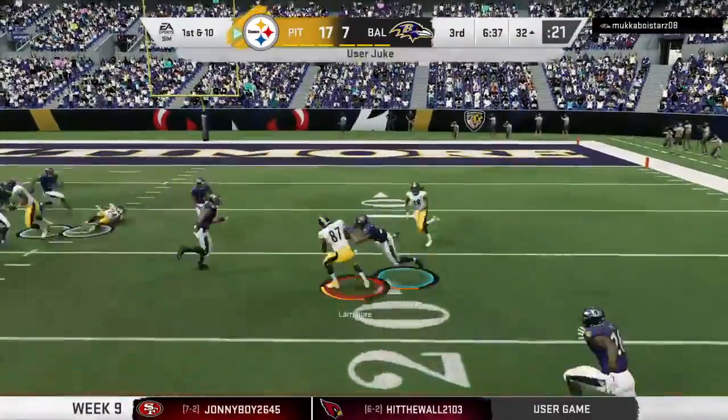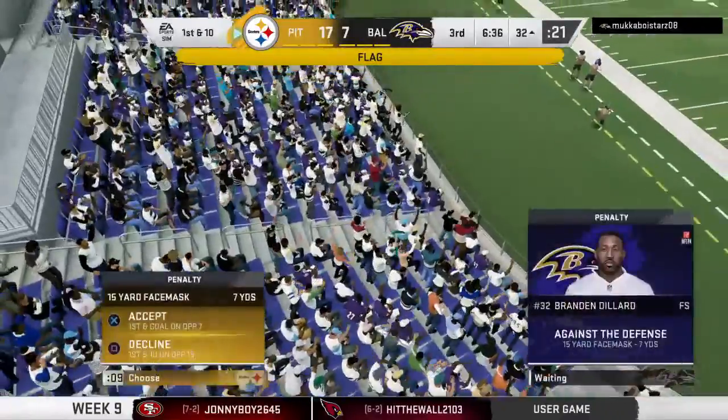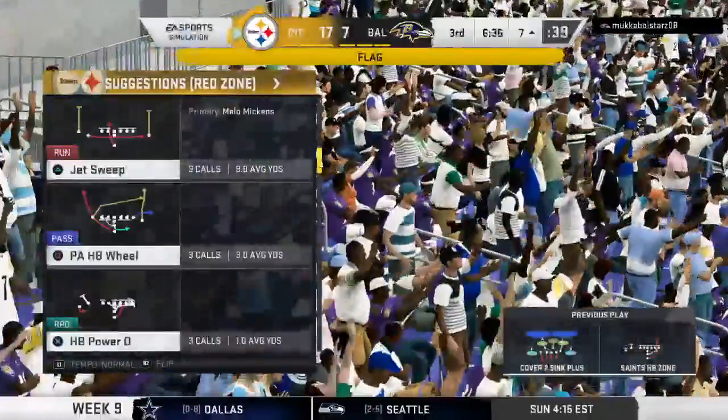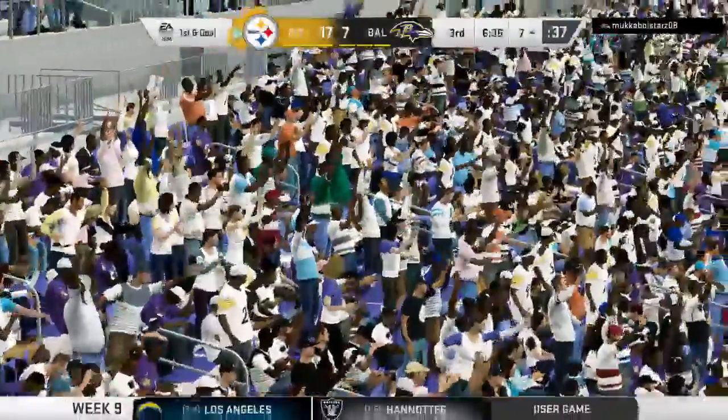Here's a quick hitch route, and the throw complete. And he'll be brought down somewhat awkwardly here, and a late flag as well. I think this one's going to be a face mask. Well, we looked at each other right away. We knew that flag was coming out.